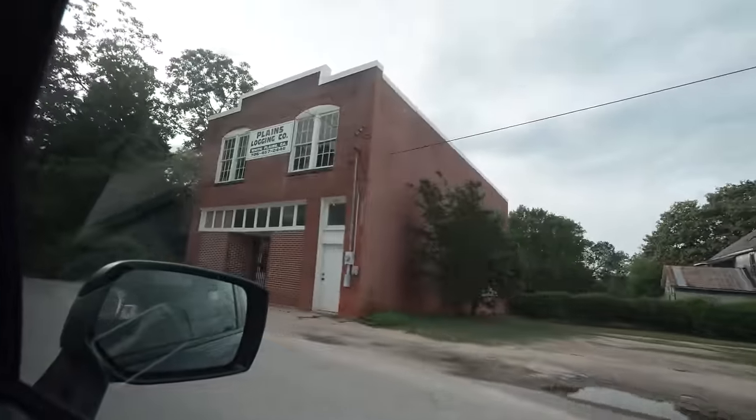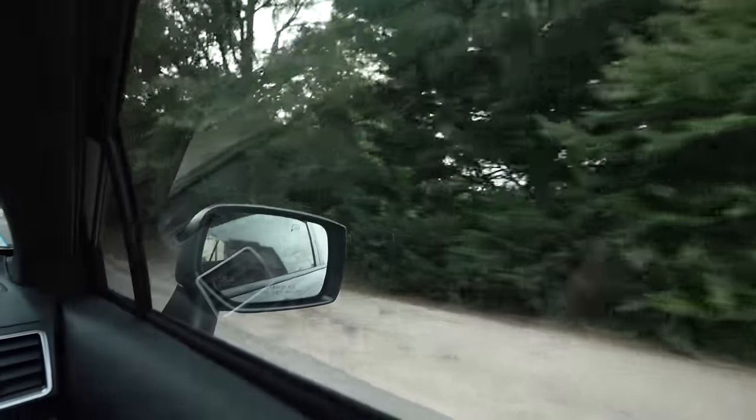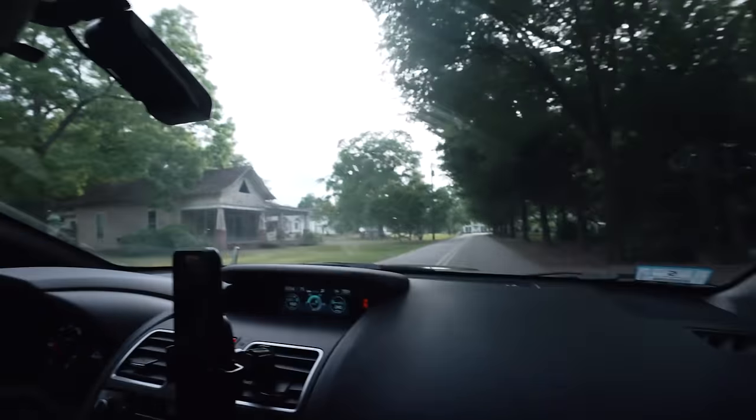Yeah, I don't know what this is. Everything's kind of just empty here in this town. I have a feeling there's something good. See, I thought this was an abandoned house from the corner. Nah, it's not. But you didn't know at first, like from the back. You're like, oh, is that abandoned? But it's not. But yeah, this is how you gotta do it.